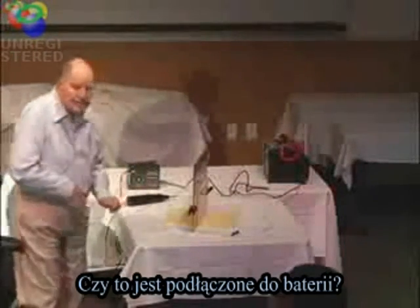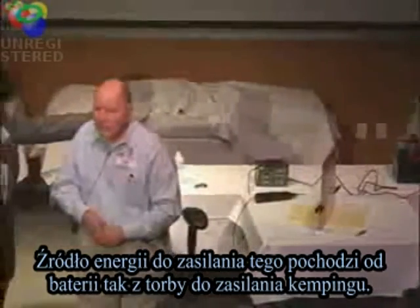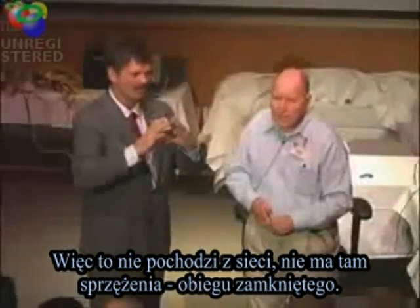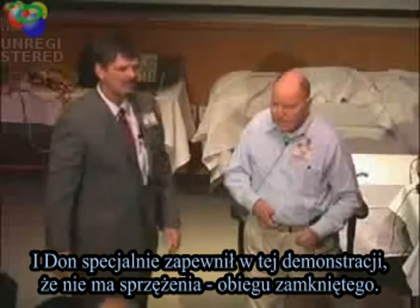John, is that strictly hooked up to the battery? The power source to run it is coming from the battery, yes, the light-up pack. So it's not coming from the grid. There's no closed loop there. That was done specifically to ensure and demonstrate that there was no closed loop.